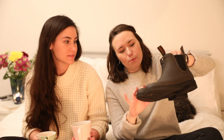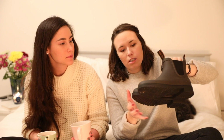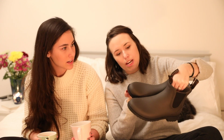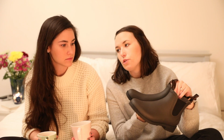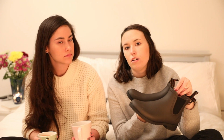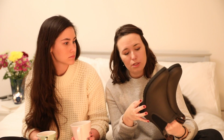So I got these. Would they be brown? I think they're brown, but they have some green. Yeah, they're brownish green, but they're very similar to Blundstones, you said. Yes. So I think that they are a great alternative if you really want a pair of Blundstones. And I think they were like 120 pounds. So they were pretty reasonable for a pair of nice, well-worn boots, which is nice.